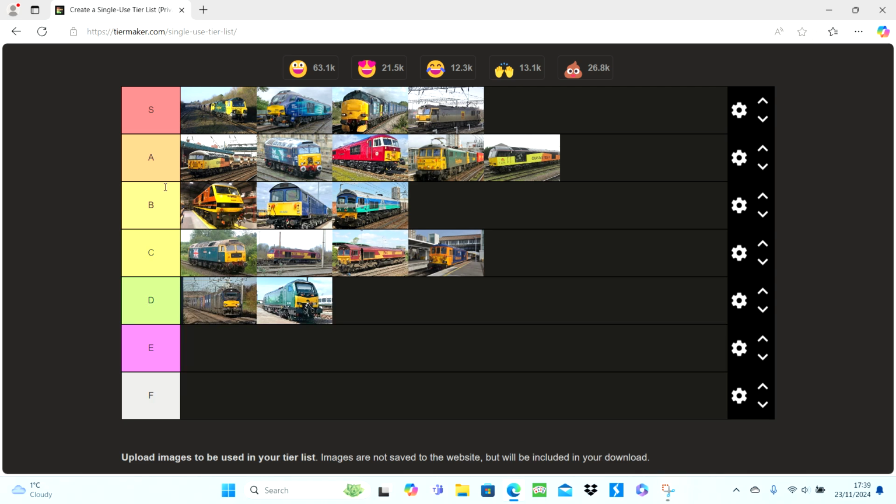But let me know what changes you would make to this tier list. I apologise that I made another tier list video, but I'll probably post this out Sunday, which will probably be today for you, even though it isn't for me.